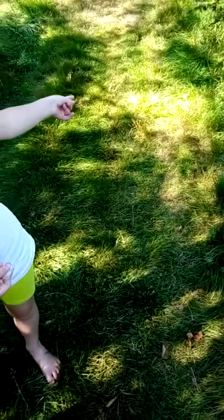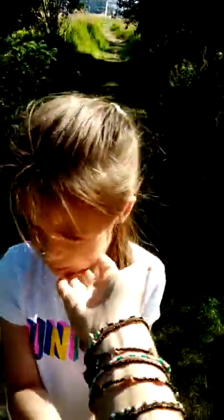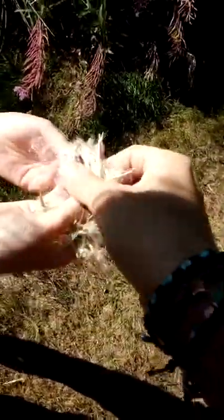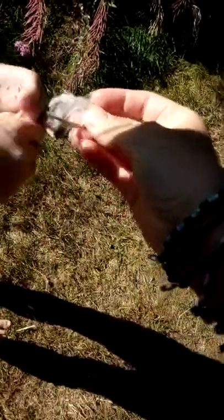So, I found a bee. There's lots of things. Flies and dandelions. Yeah, that's a mosquito. Is it? Wow, beautiful. Wow, beautiful. But, hey, you're beautiful. I love you. Look at this. Oh my God. Flower feathers.